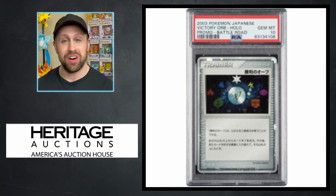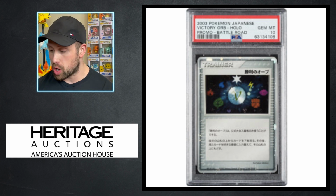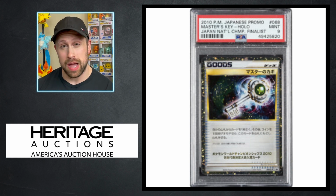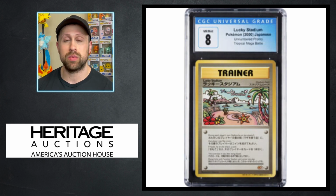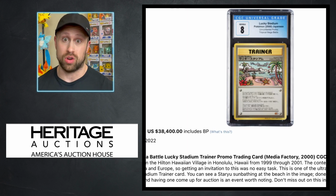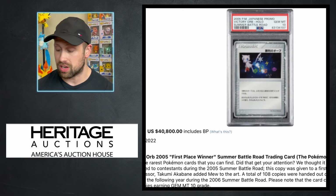We have a few awesome Japanese promos to go over. Here's a 2003 promo Battle Road card that sold for $16,800. Here we saw a 2010 Japanese National Championships card that sold for an even $30,000 as a PSA 9. And then we saw a Lucky Stadium promo card, graded CGC 8, that sold for $38,400. And lastly, for our Japanese promos, we saw a PSA 10 first place winner Summer Battle Road card that sold for $40,800.